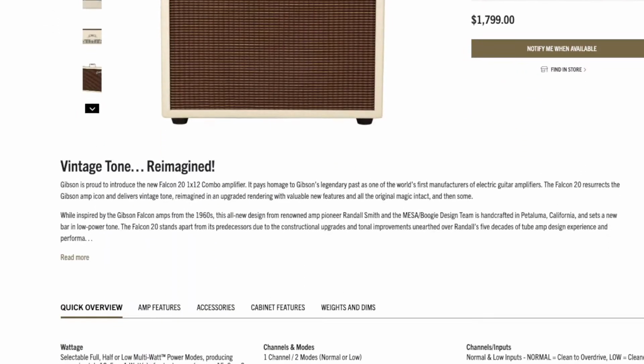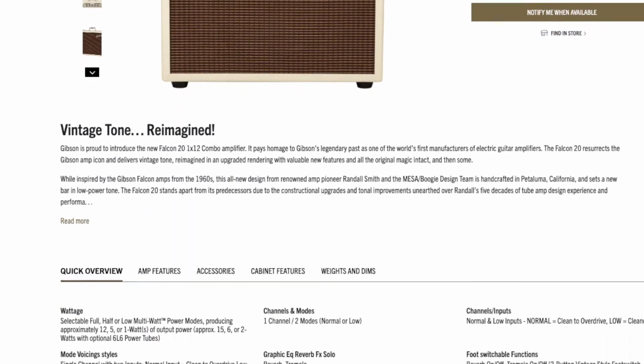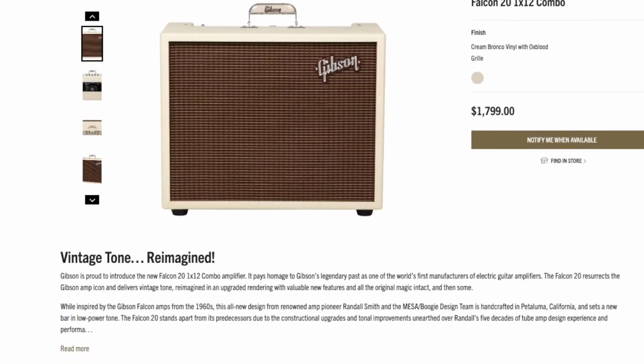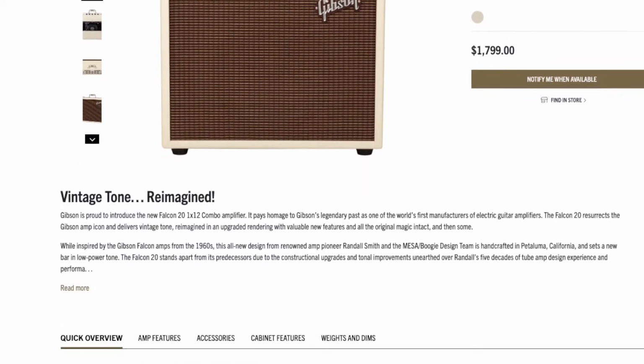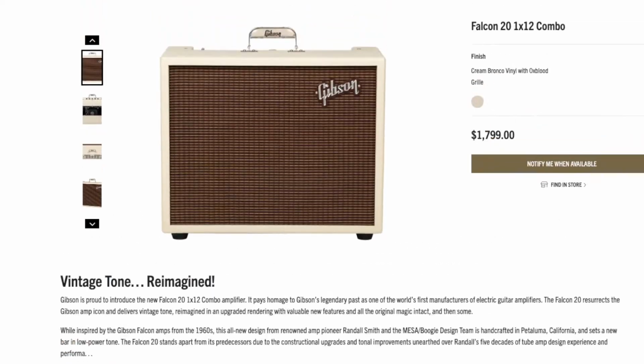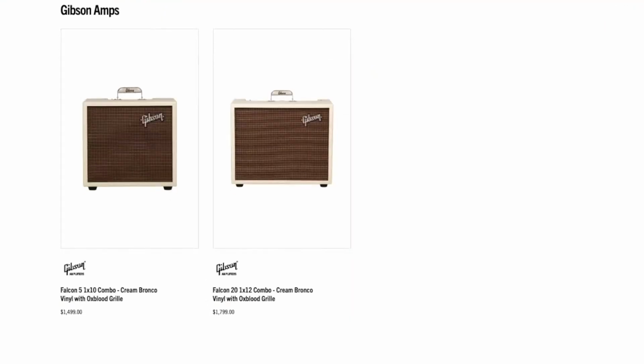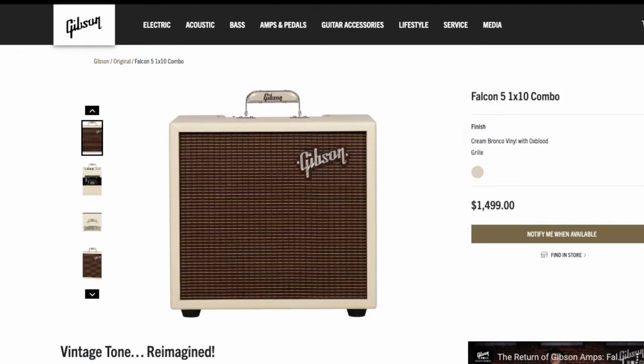So 6V6s, I don't know. I feel like this is a lot of money for what it is. But then again, a Tone King is more expensive. Like the Falcon Grande, funny enough, it is more expensive than this one. Also 1 channel and similar wattage to it. But I don't know. I haven't seen much about this. I haven't looked on YouTube. Let me know what you guys have heard or seen, or if any of this interests you.